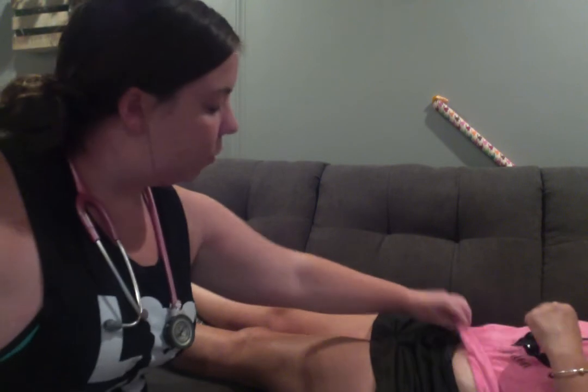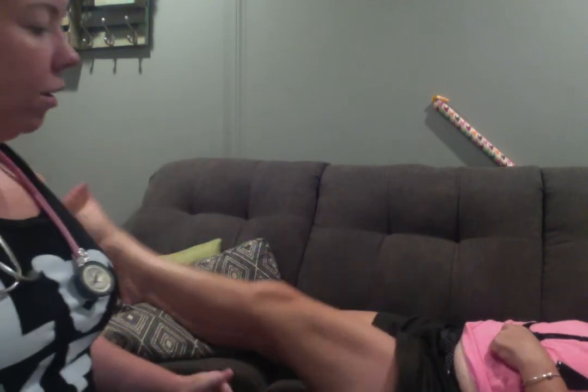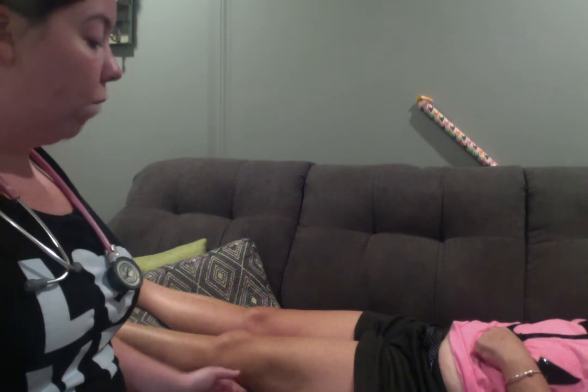The next thing I'm going to do is test the range of motion of your lower extremities. Starting with the hip, I want you to bend your leg up towards you and flex your hip. Good. And extend your leg. Good. And then we're going to do abduction first. So I want you to bend your knee up and move your leg away from your body. Good. And adduction, move it towards your body. Good. And then internal rotation, keeping your knee the way it is, I want you to bring your heel away from your body. Yep. And external rotation, put your heel towards your body. Great. So you have active range of motion of the hip.